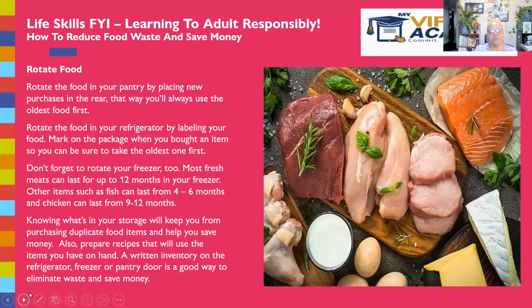Next, you need to rotate your food. Rotating your food in your pantry, your refrigerator, your freezer is crucial. You do that by placing the newer purchased items in the rear and pushing the older items in front. That way, when you go to grab that can of V8 juice or that chicken breast or those eggs, you are taking it from the front, which is the oldest, and the newer product is behind it, which means that it will be the freshest when you go to get that. Again, do this in your pantry, your refrigerator, as well as your freezer.